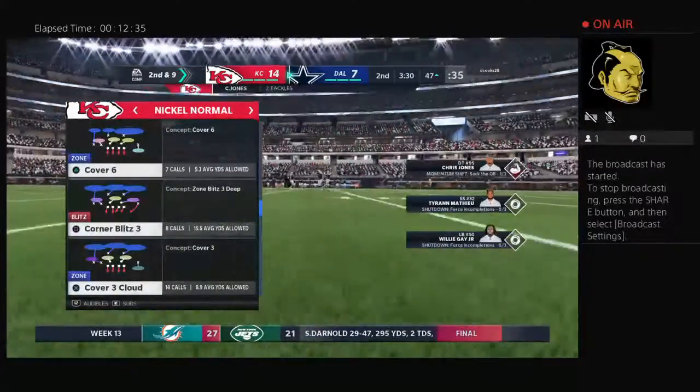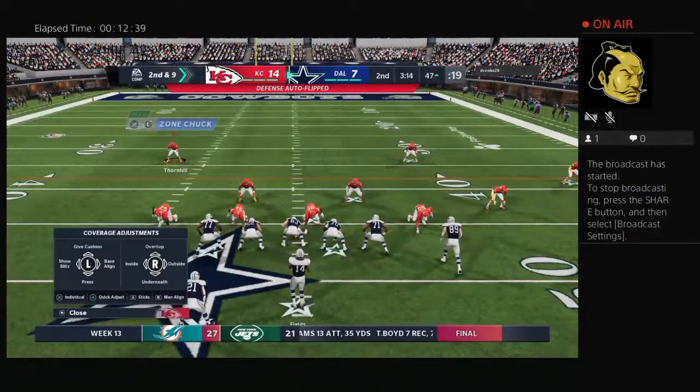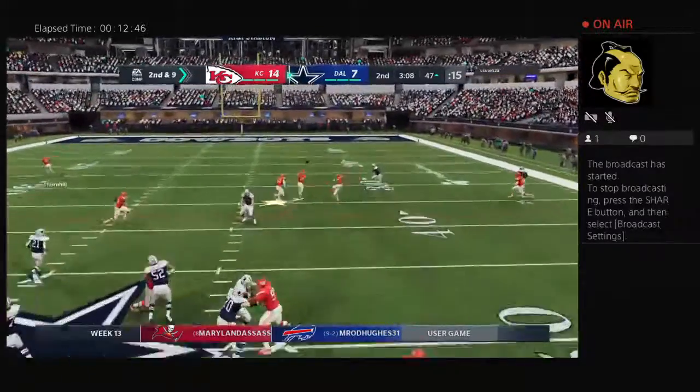Yeah, things were pretty stacked up there in the middle of the line. A lot of bodies, not much space. I think ultimately he was fortunate to get anything out of that run. Chiefs 47-yard line. 2nd and 9 now.